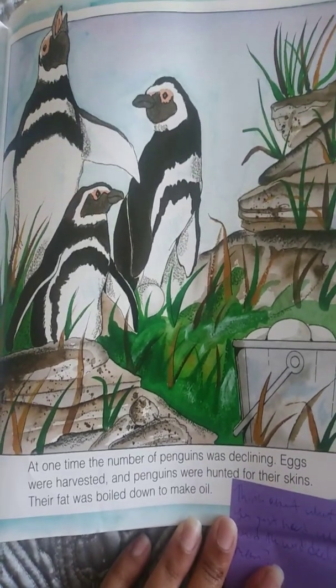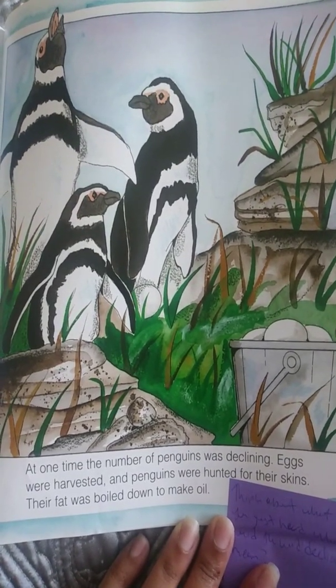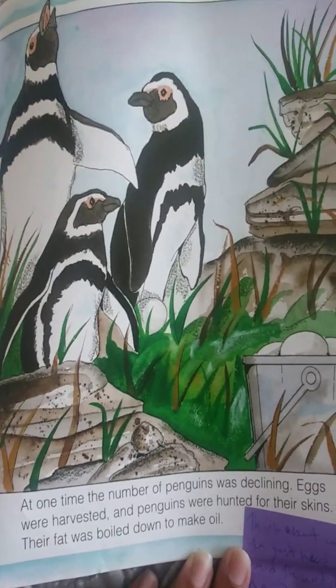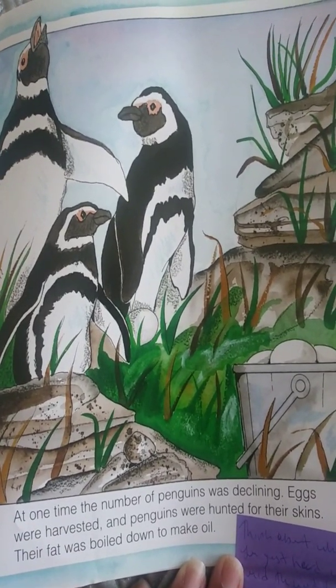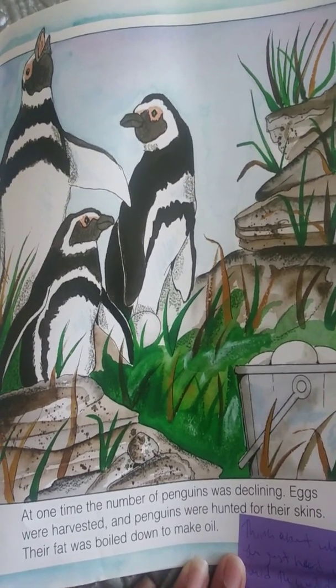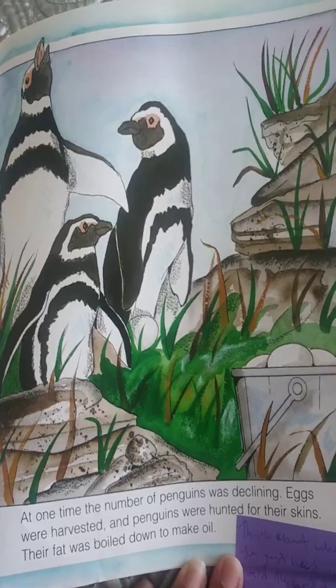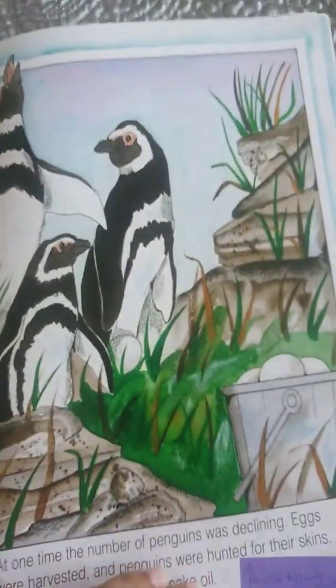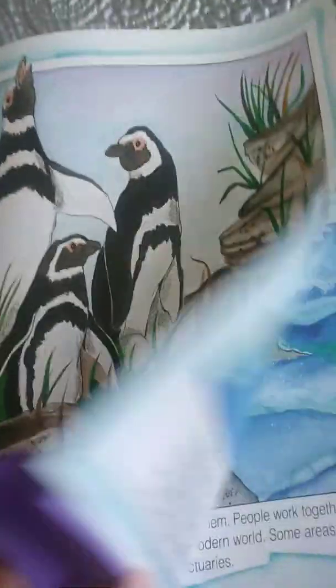At one time, the number of penguins was declining. Eggs were harvested and penguins were hunted for their skins. Their fat was boiled down to make oil. Think about what you just heard. What could the word declining mean? Declining means that the number went down, that the number of penguins went down.